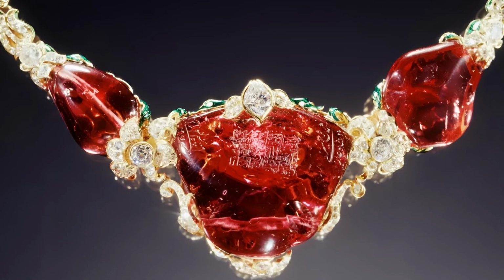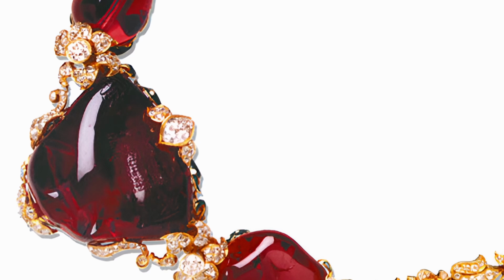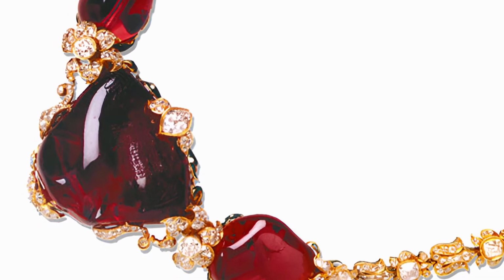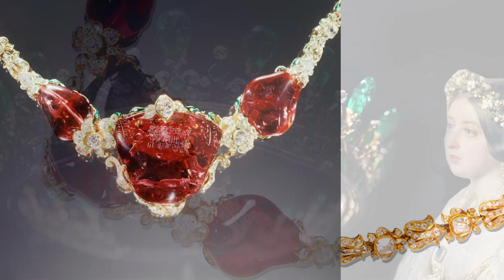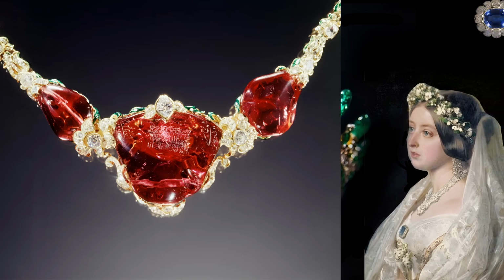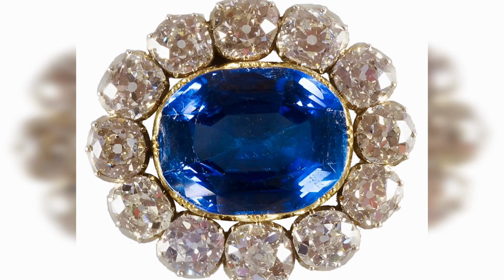The company ordered a necklace for Queen Victoria, in the centre of which was placed Timur's ruby, and in 1848 this necklace was presented to the Queen. Since then, this magnificent stone has been located in the Indian Room of Buckingham Palace, where it can still be seen today. Prince Albert's brooch.